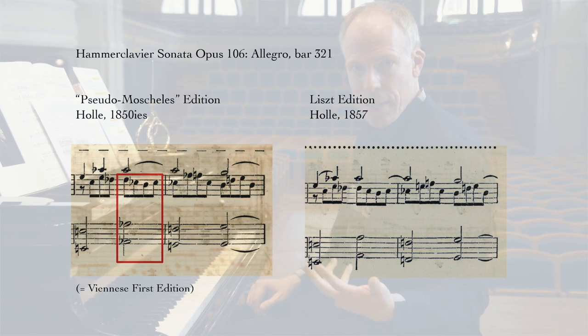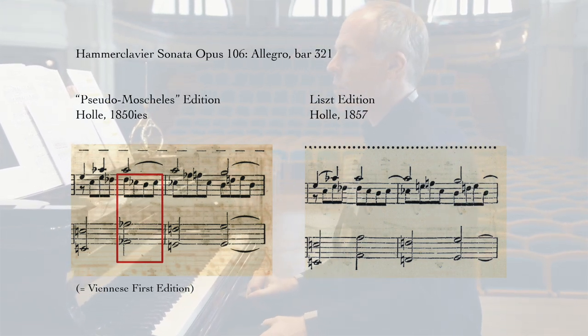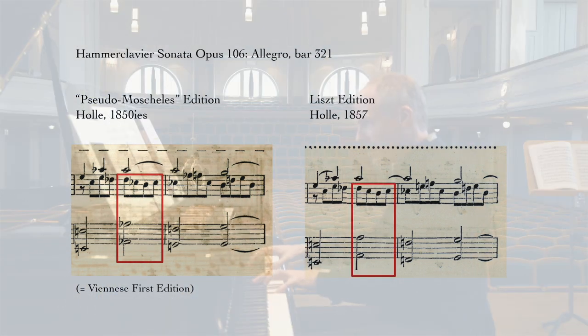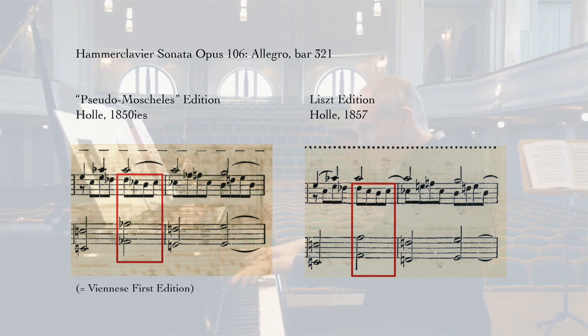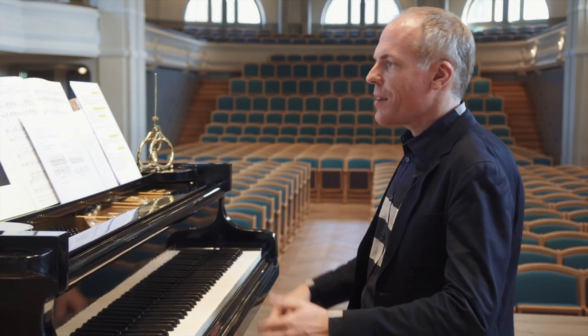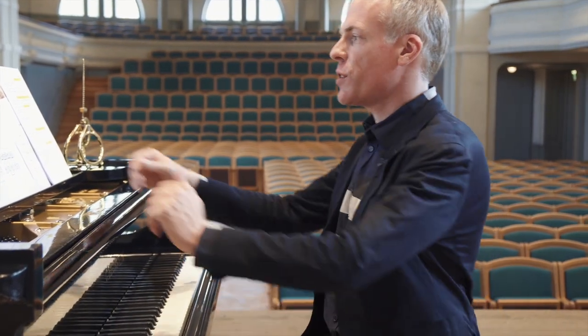In the Liszt edition, this was changed to another harmony, as you can see here, and it sounds like that. So apparently Liszt thought that the original Viennese first edition was somehow wrong and changed it to this new version.